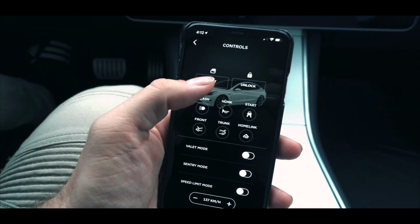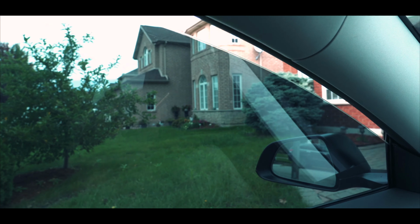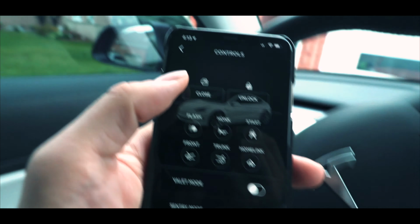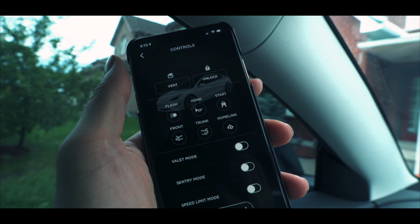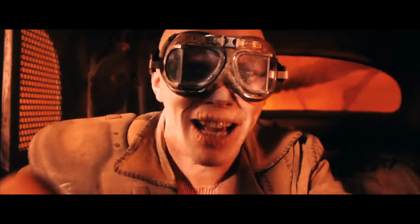Also, you can vent them. If you press vent, it will slightly open the windows. All four windows, just a little bit, so some fresh air is getting in. And then after you did it, you can just press this button. Here you go, magic. Oh, what a day, what a lovely day.